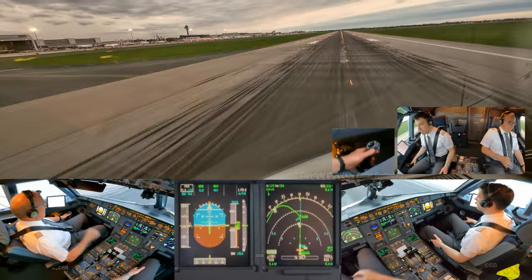Roger. So fuel-wise, we're good. Alternate has good weather, all good. So yeah, if we fly the whole arrival, we would descend below the MSA.